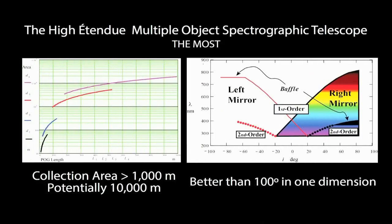The field of view, as I showed you, was the line of right ascension. That's a very big field of view. That's 180 degrees. There is an overlapping second order that comes out of the horizon. It's blue. And in order to get the whole picture, you have to block it in some way with a filter or something like that. But even if you go to that extra trouble, you will get at least 100 degrees field of view. So this omega, which is the area, which I've said can be 1,000 square meters or 10,000 square meters, has a field of view which is 100 degrees.